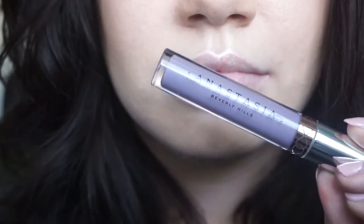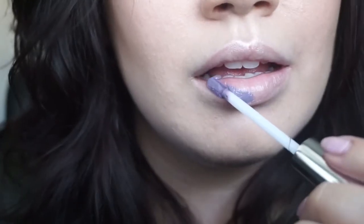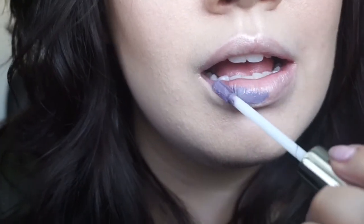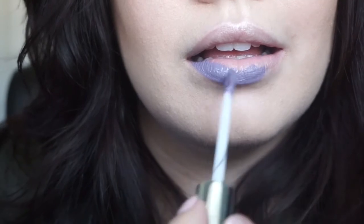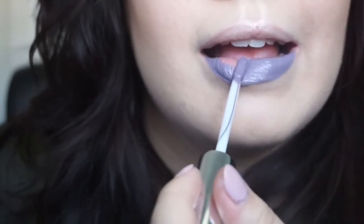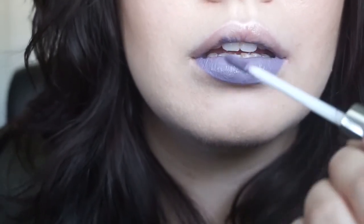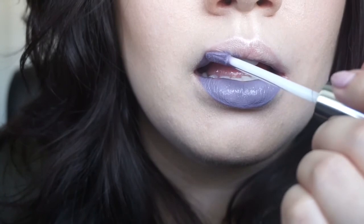And for the last look, I'm using Anastasia liquid lipstick in the shade Clover. As you can see, this is pretty impressive coverage for a pastel. This is one swipe coverage. It's nice and bright, super creamy, and this also has that new paddle applicator, which I think I got a better handle on this time around.